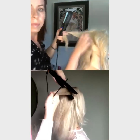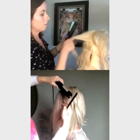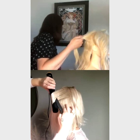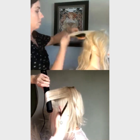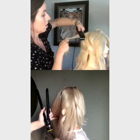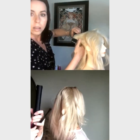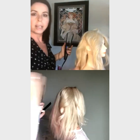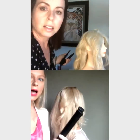So I want this to be nice and elevated. We'll just go in there with our flat iron, and I'm just going to give it a little bend back. Remember, I don't want anything overly curly. I'm just really raising that root up a little bit and then bending in the ends. This is going to give you nice smoothness, which is what I love about the flat iron, is you can really get that lift and smoothness. And that's what we want for this style. We want it to be nice and smooth.